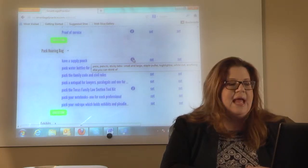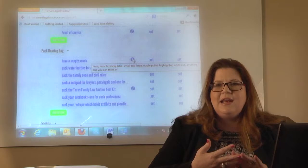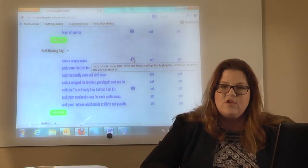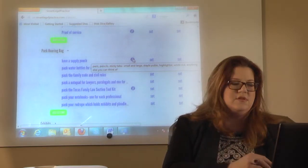You just grab them. And this is where you're going to have your sticky tabs, your staple puller, your highlighter, your whiteout, you know, anything else that you would want that you're going to use regularly in the heat of battle down at the courthouse.